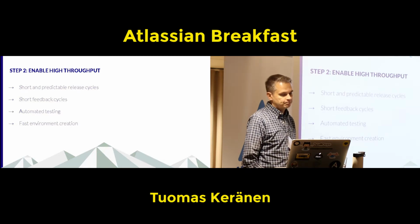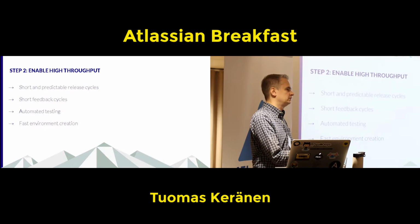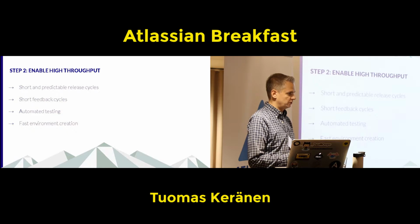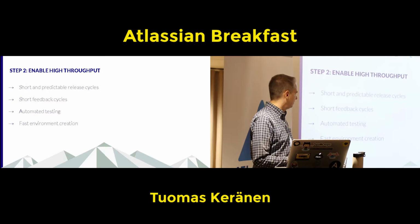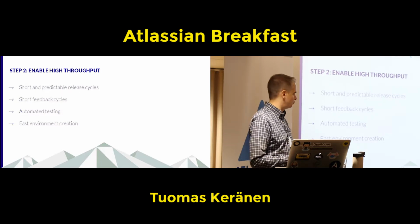Then you should have on-demand test and development environments, which means that you spin up the servers when you need them, you install the software there, run the tests, and once you're done, you tear down the systems once they are no longer needed. And this often requires efficient use of cloud infrastructure. So some organizations still spend days or even weeks waiting for servers to arrive from the IT, and that shouldn't be acceptable.